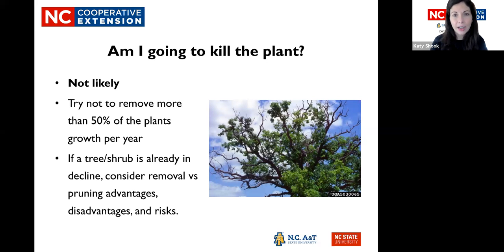So if you find your plant in decline, it was probably already in decline, like in this picture, and you can come through and prune out the dead, but the plant will continue to decline. So you do have to weigh your advantages and disadvantages to pruning, if it's worth it, or do you need to consider kind of more long-term planning for the plant?